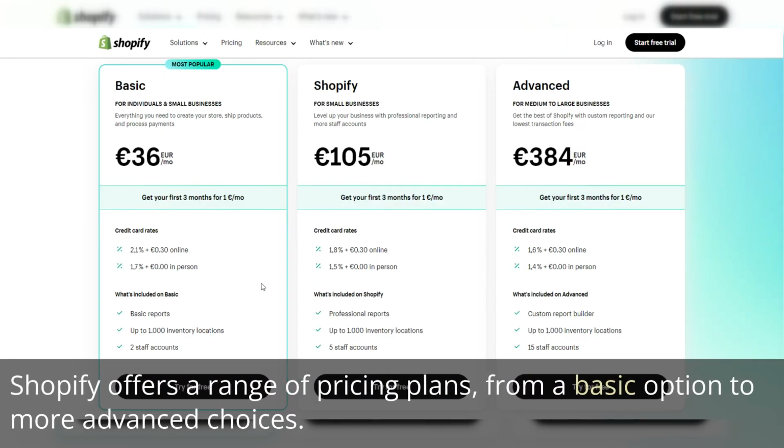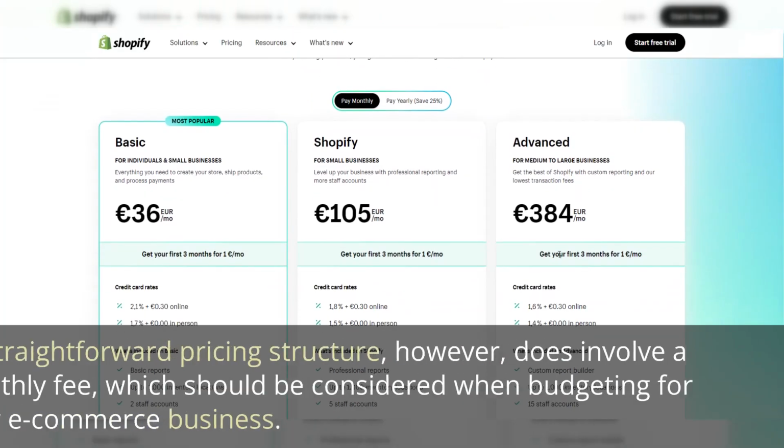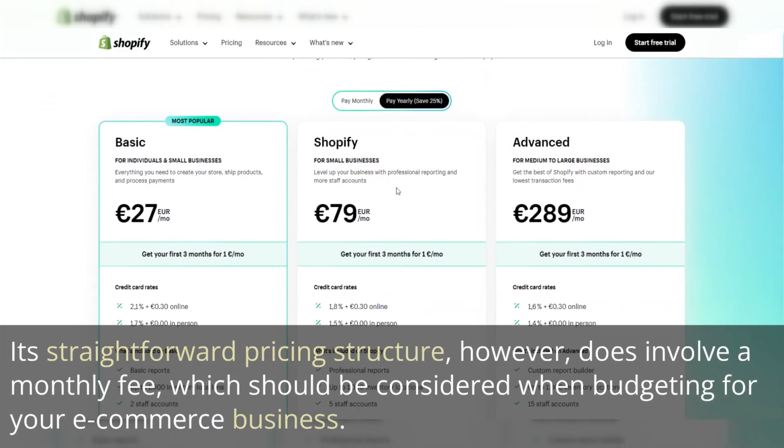Shopify offers a range of pricing plans, from a basic option to more advanced choices. Its straightforward pricing structure, however, does involve a monthly fee, which should be considered when budgeting for your e-commerce business.